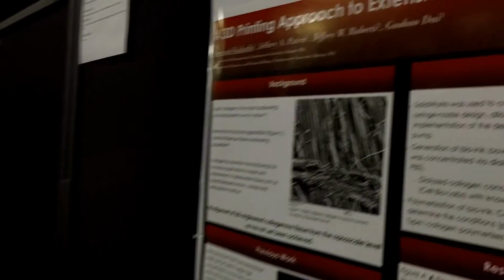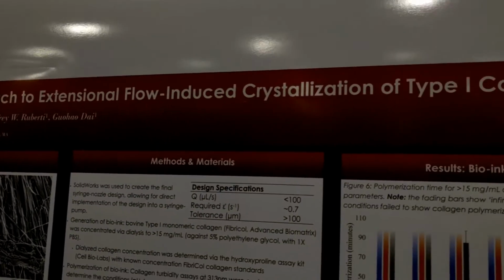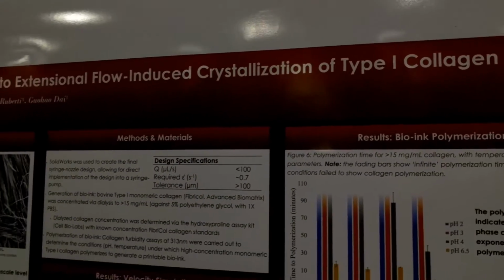Jeff Ruberti. So my project concerns the 3D printing of type 1 collagen. There have been numerous sessions at BMES concerning this particular project, but my work is a little different in that I'm very concerned about the nanoscale and microscale level of my printed construct. Type 1 collagen is found in your body very commonly in tendons, in bones, in cornea, and in skin. It's the major load-bearing protein found in nature.